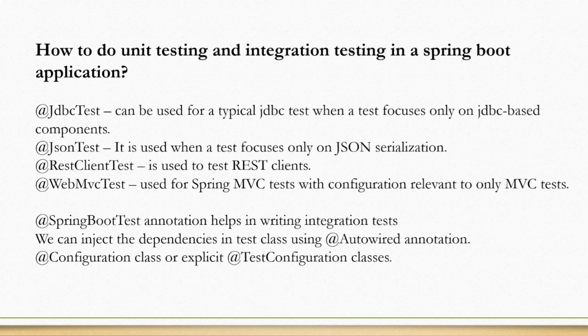So when it comes to integration testing, we shall focus on testing complete request processing from controller to persistence layer. There are different types of annotations available for integration testing, that is the SpringBootTest annotation. It helps in writing integration tests. It starts the embedded server and fully initializes the application context. You can inject the dependencies in a test class using the @Autowired annotation. We can also provide test specific bean configuration using nested configuration classes or explicit @TestConfiguration annotated classes.